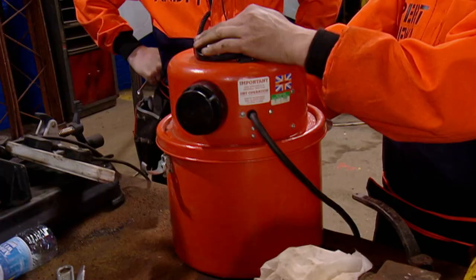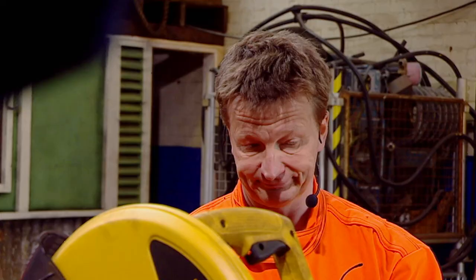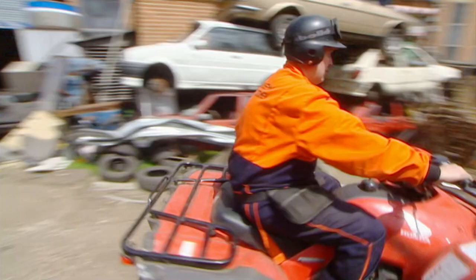Trouble is with this, if we dead-end the input within 2 minutes, that'll be red hot. Right. At the moment, we seem to be having problems finding materials. We've still not got a vacuum generator. I think we know what we're looking for. I just think they've missed it every time.